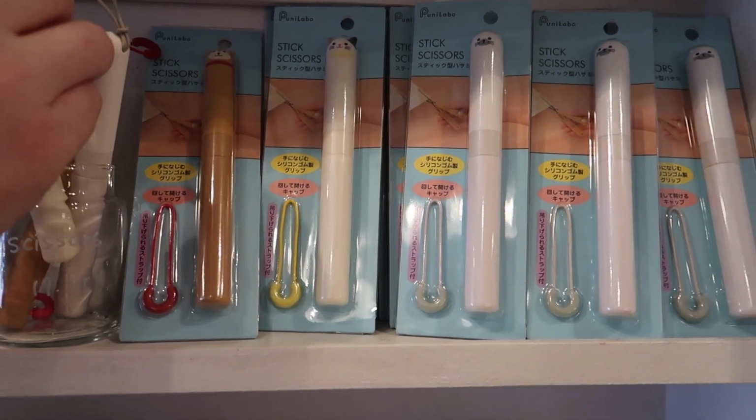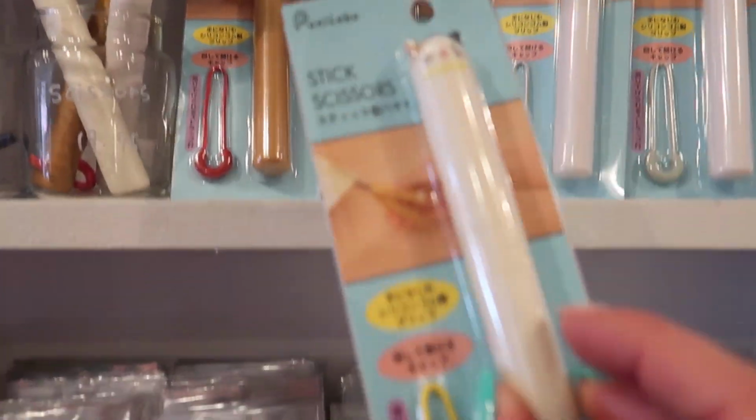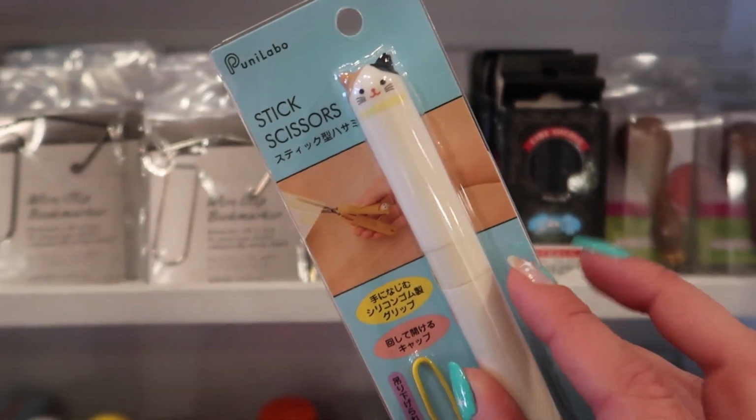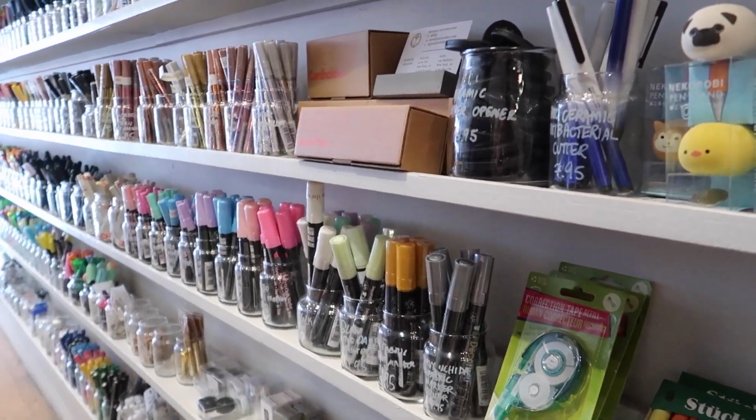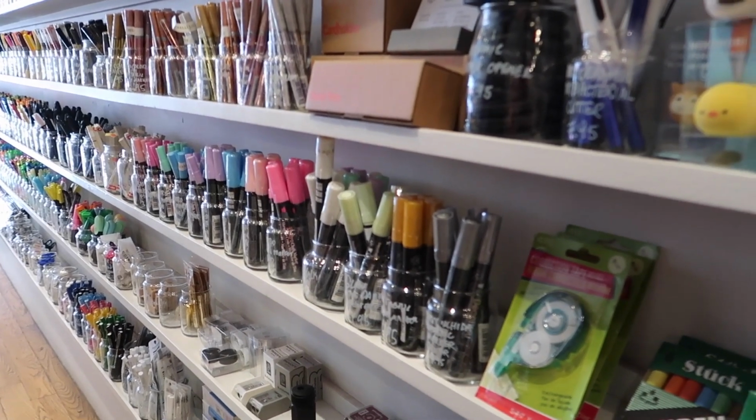I couldn't resist these cute little cat scissors. Never seen this style of stick scissor before. They've got a little spring inside rather than a traditional hinge, but I think these are going to be great for my travel journal setup.